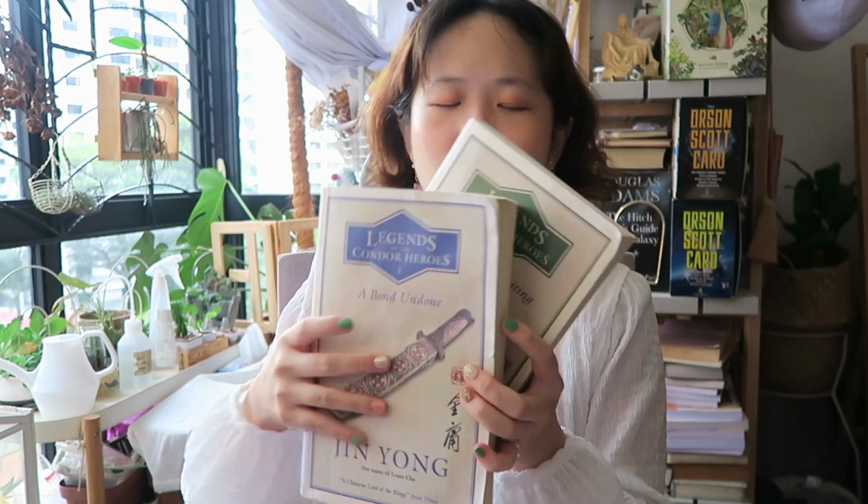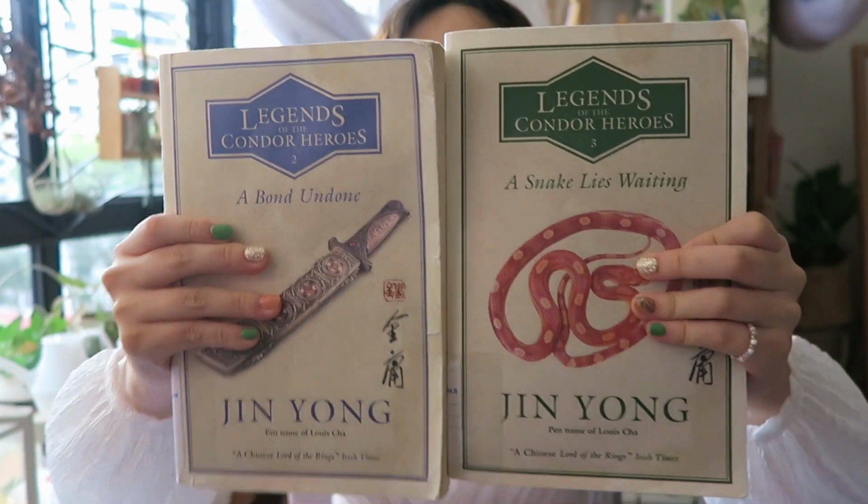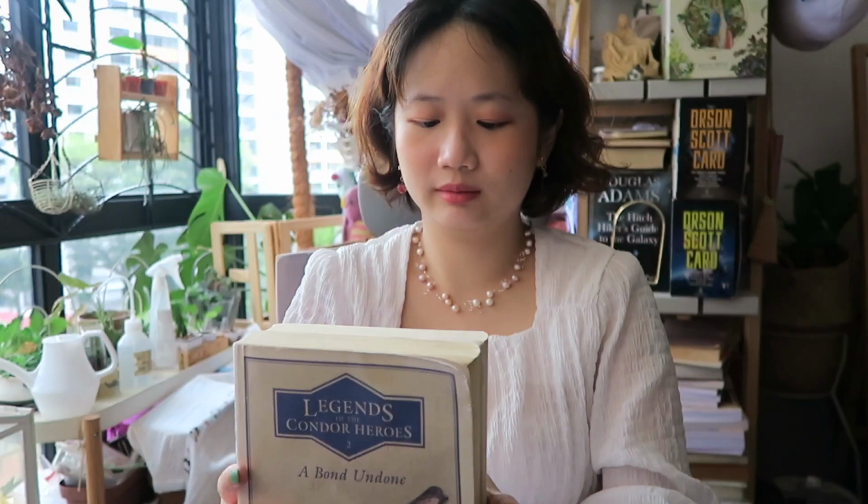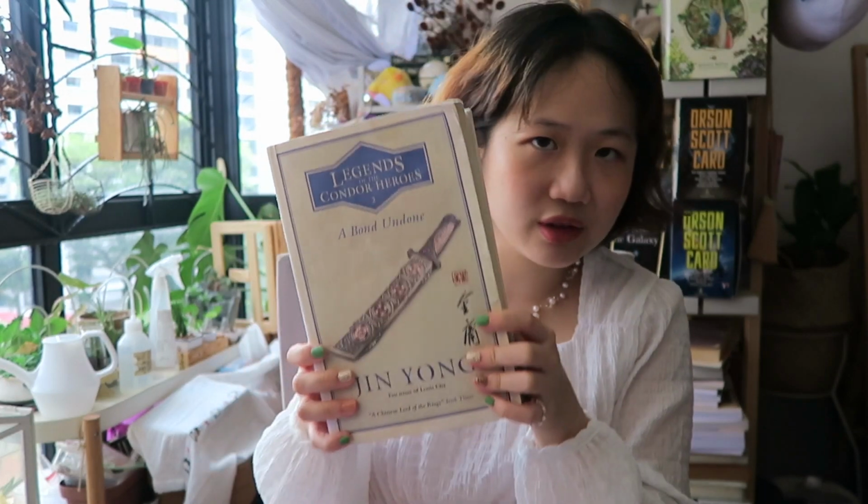I finally read books 2 and 3 of the Legend of the Condor Hero series. Oh, they're tomes. They're really thick. Can you see? Yeah. So they look like this, and you think, oh, I would never be able to finish reading them, but no, it just goes by so quickly. It's really exciting.